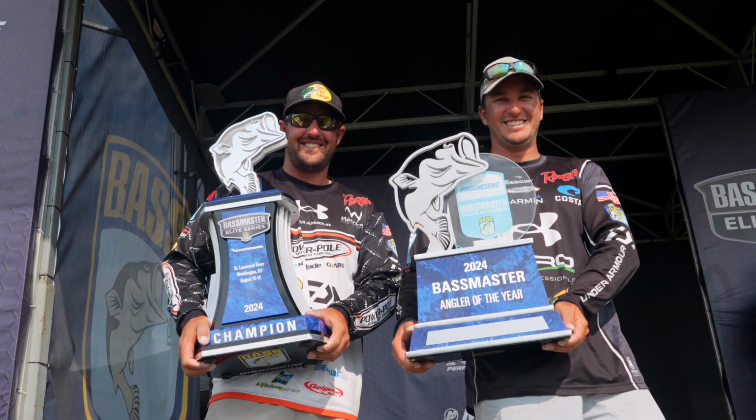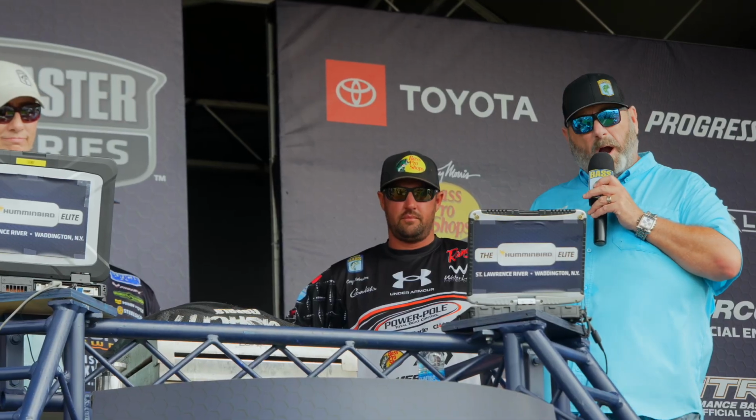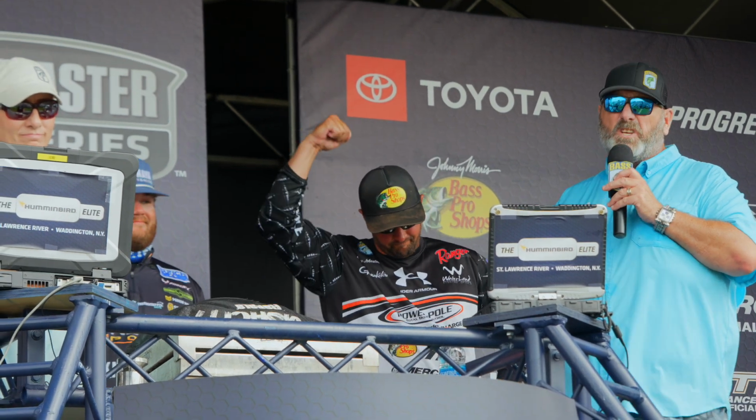I was super disappointed. Thought I only had maybe 22 pounds, and I figured I was going to be half a pound short. And I was as shocked as anybody when it said 24.11 on the scales.